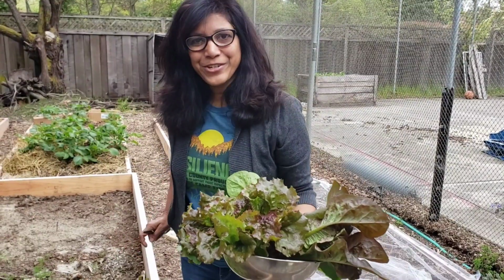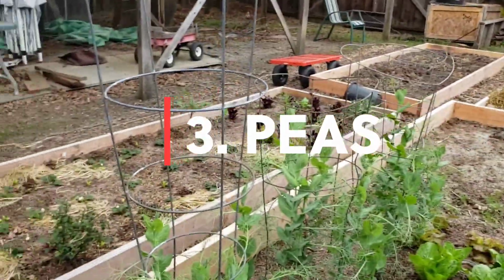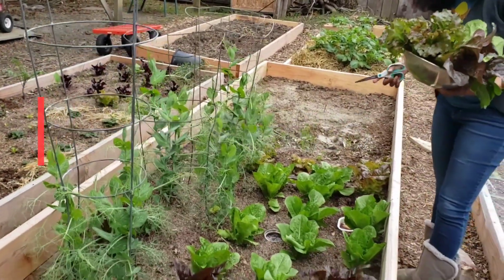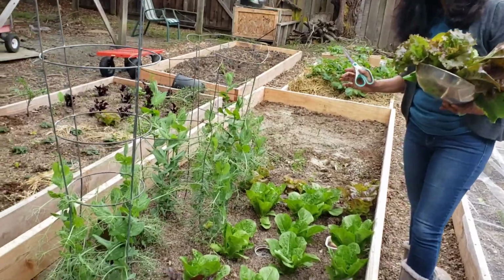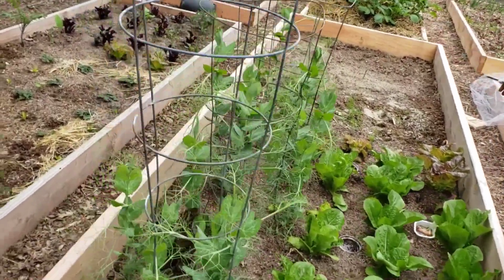And the third vegetable that I wanted to talk to you about is peas. These are some English peas. Now, none of them have started producing pods yet, but peas are something that will only grow well in spring. Once it starts to get warm, that's the end of the pea season.